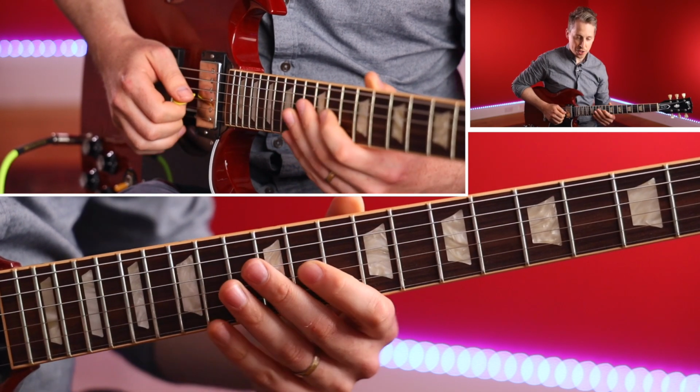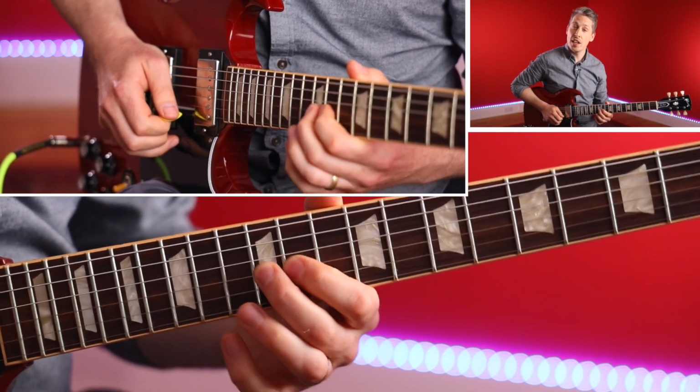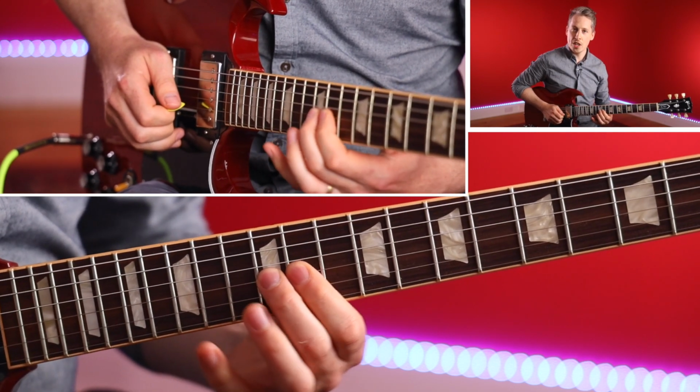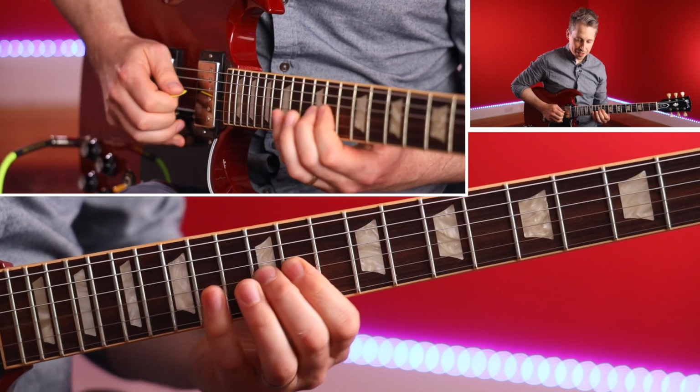Then we're going to move up to the 11th fret and then the 12th fret. So the first 5 notes are like that. So we'll just look at the left hand first and then we'll bring it to the right hand.